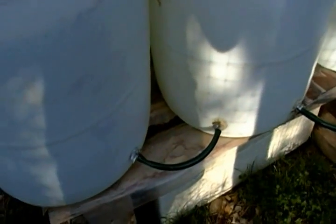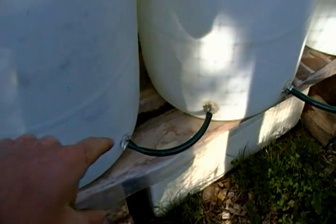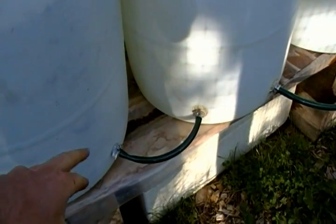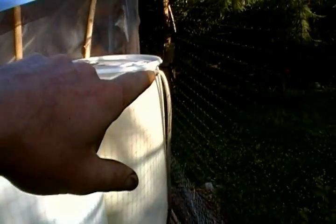55-gallon drums that are all connected in series using scrap hose I found out of the trash and some really simple nylon fittings and hose clamps and plumber's putty to make sure the whole thing doesn't leak, although it does a little. And then this top one, south end, has an overflow that is then buried underground and goes over to the ponds, so that if these all fill up, then the ponds fill up as well.